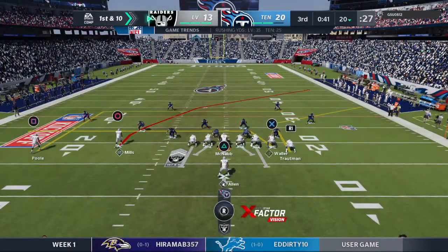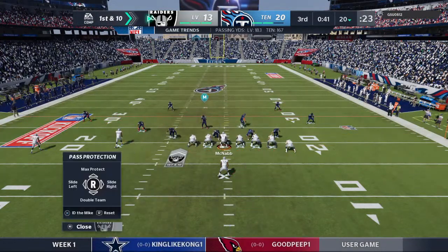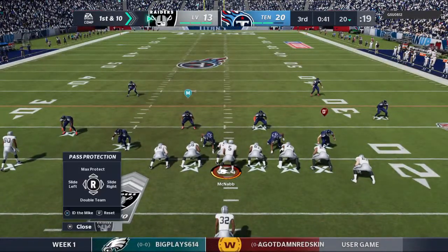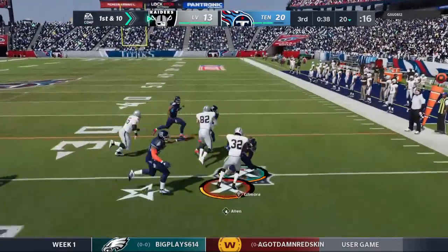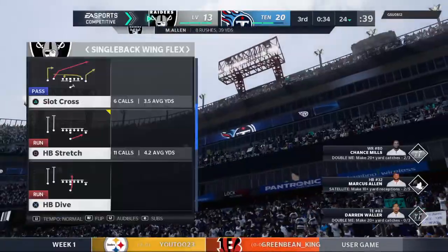They trail 20-13, our score as they have it, 1st and 10. Now a handoff looking right. Gets this to the 24 for a gain of 4.